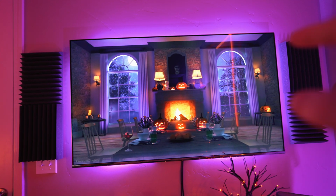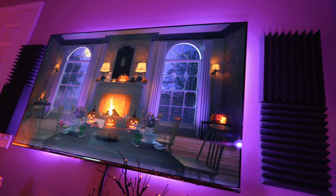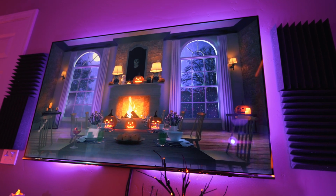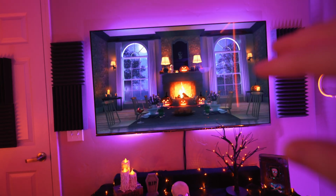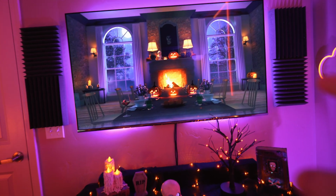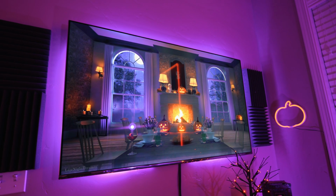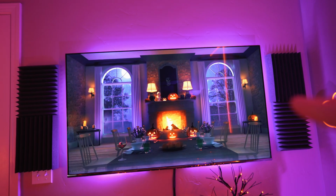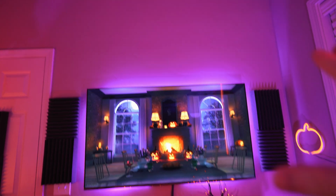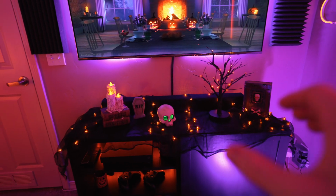First up, I have a 55-inch Samsung TV mounted to the wall, and I have a Halloween wallpaper that I found off of YouTube playing, which has the perfect color scheme to match my vibe of orange and purple. And speaking of purple, I have a Govee light strip mounted to the back of this TV, glowing in purple, so it illuminates this whole wall in purple. So that way, all of these orange lights down below really pop out.